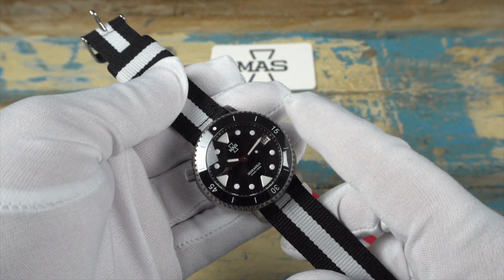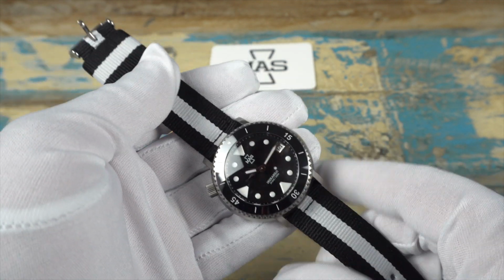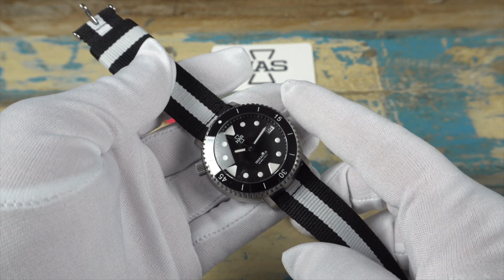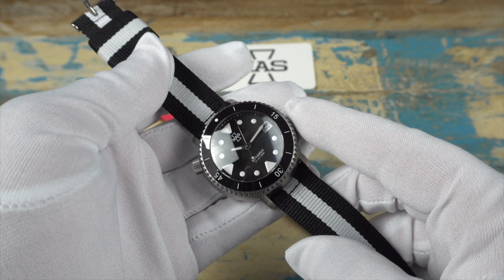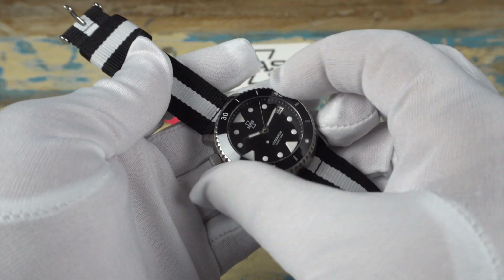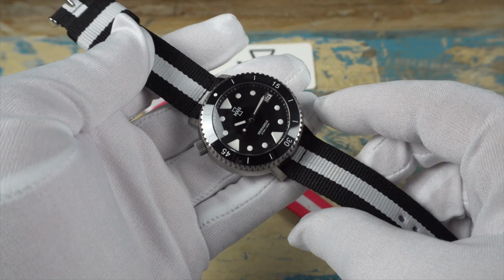As far as the moving parts go, the crown, which is at the 10, it is a signed crown with the Mass logo there. It's very easy to grip and use. It does take a little getting used to versus the typical crown positions, but I like the look there. It actually gives you a little more range of motion on wrist. The bezel has a nice clicky action. Everything lines up good. There is just a slight bit of back play, but nothing serious.